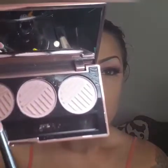And going into that dose of colors again, taking wishy-washy and rosy, and we're going to also apply that to the lower lash line.